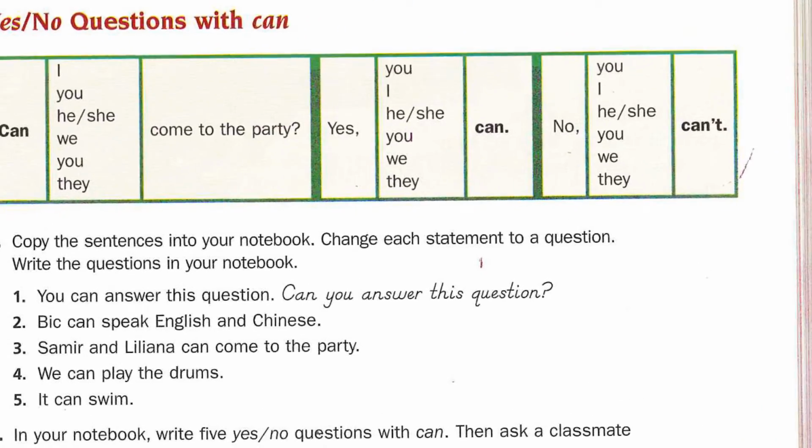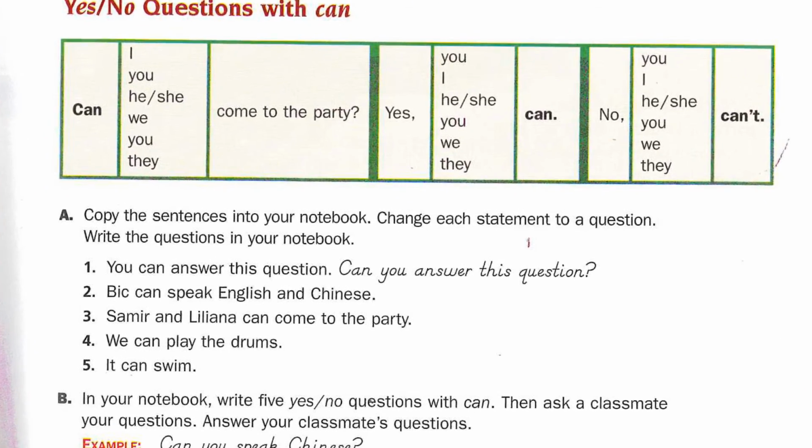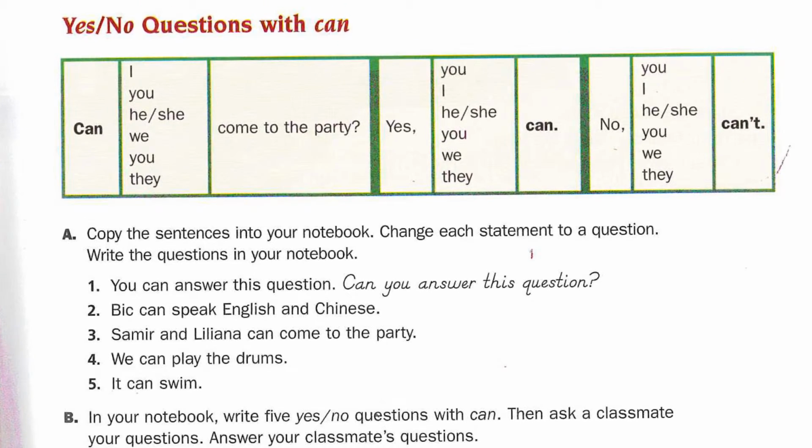Yes and no questions with can. Can I come to the party? Yes, you can. No, you can't. Can you come to the party? Yes, I can. No, I can't.